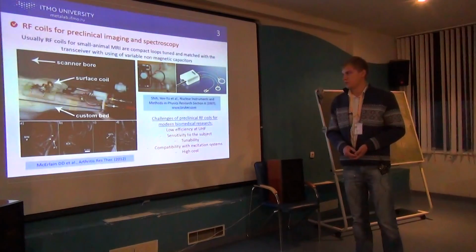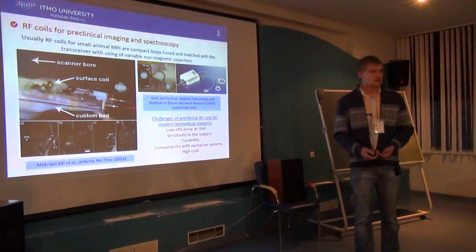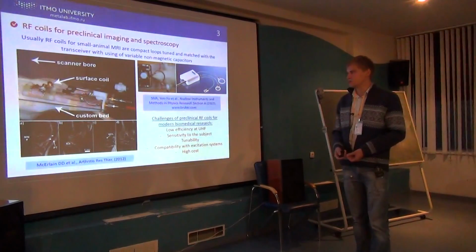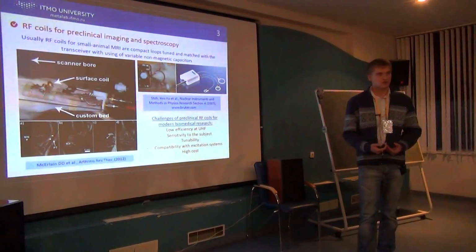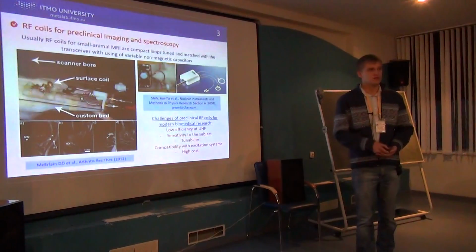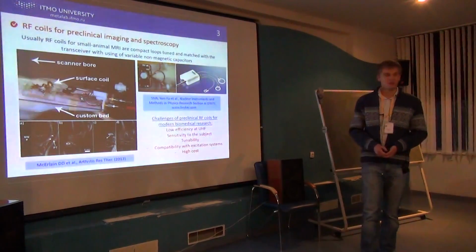And here there are some problems. These capacitors are extremely expensive because they need to be non-magnetic, they need to be high power, and they need to be variable. Also, another problem is that a lot of the losses inside this coil are due to these capacitors. And therefore, the presence of these losses limits the capability of radio frequency coils and limits the reachable signal-to-noise ratio.